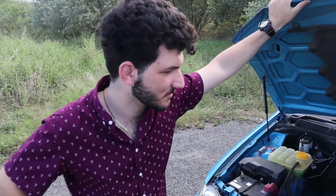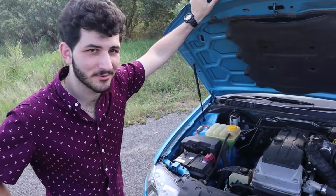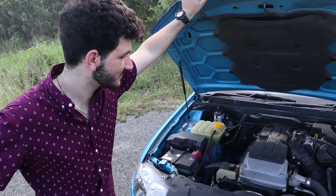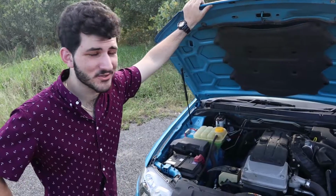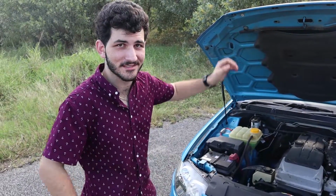These were used as taxis. It's not uncommon to see them with 600,000 Ks on them and they're still ticking over. And that's about it. They're not really an interesting engine in any way. They just keep chugging. They do their job. Word on the street is once you hit the end of the service manual, your life as a Falcon owner just begins.